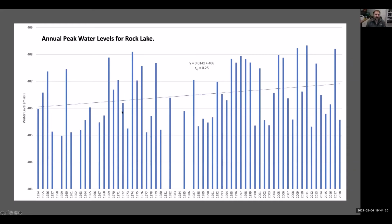I just want to add on this slide here, and one thing that I think is important to show is this 405. I want to come back to that number. 405.1 is where that control structure has been in place. So the control structure is actually down here at this 405.1 right now. So I just wanted to point that out because it will become important in the discussions further on.